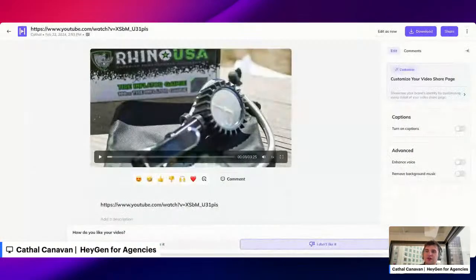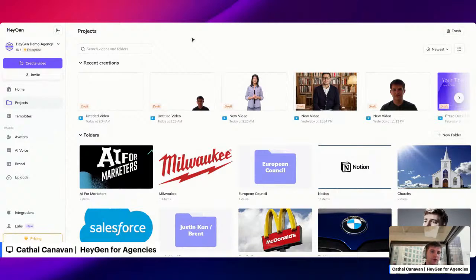So what you can see here is we've done the translation for you, we've done the lip sync and the voice clone. So this means you can create a video once in one language and then localize it to new languages.